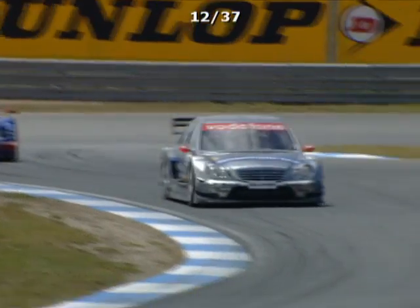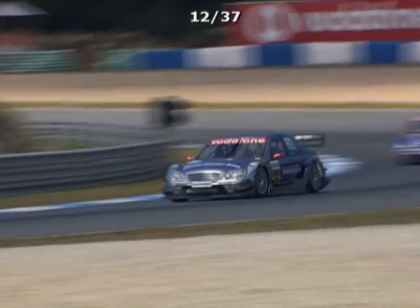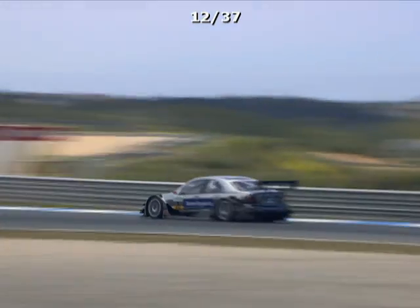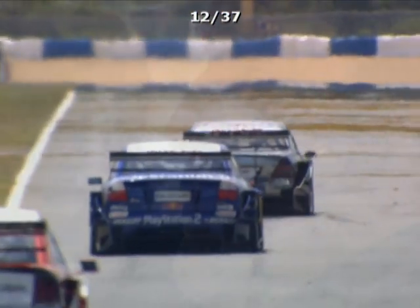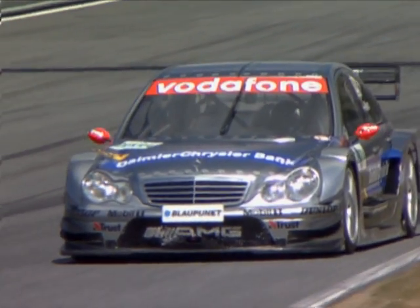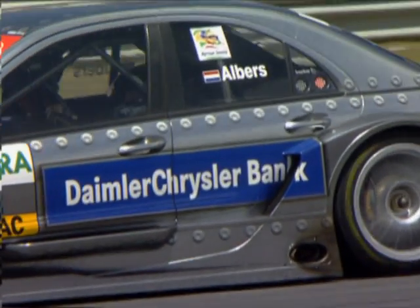So it's a shame that Paffett isn't in the scrum here, but the top three still covered by just a couple of seconds. And Albers, that hugely brave move, taking him into the lead. I'm not sure what Ekstrom thought about that. There is Norbert Haug, been the boss now of Mercedes Racing for about 14 years, the former journalist. Slow-mo then of Albers.